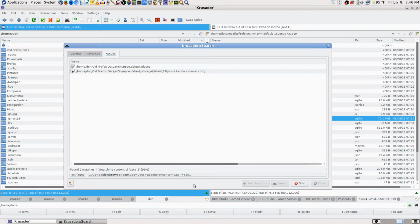But the only other idea I have, and I don't feel good about it, is just uninstalling Firefox and reinstalling it.